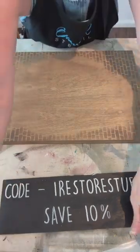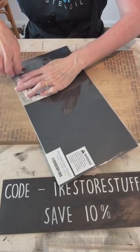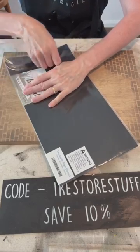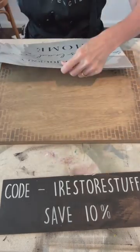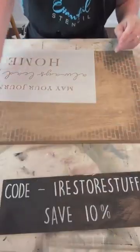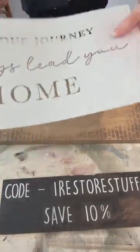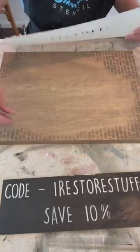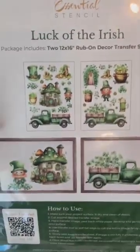This is a great set for all year round. I love that you can use some of these. They're just great for home gifts for weddings or new homes, that kind of thing. And this is the stencil that's literally called May Your Journey Lead Home. It's part of Melissa Bradshaw's collection. So we've got that. I'll see which way we might do this. And then we've got the Luck of the Irish set of transfers.